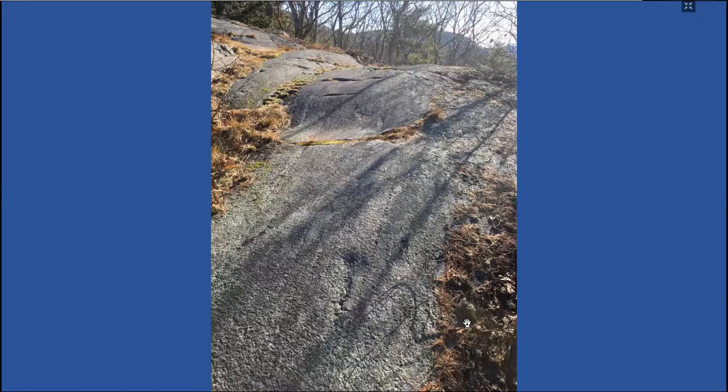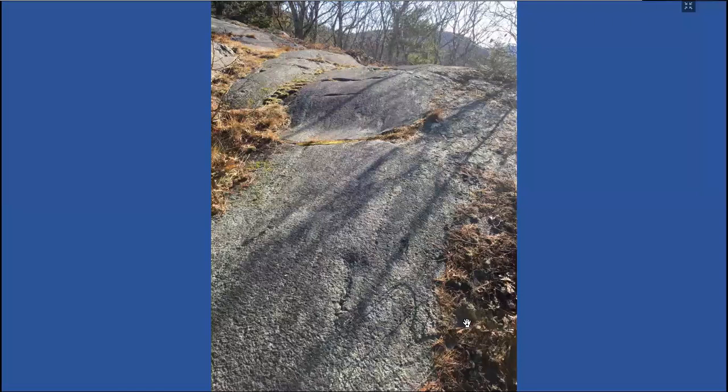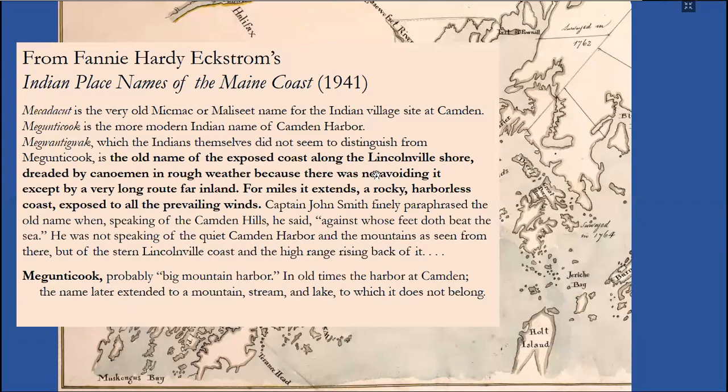This is just by way of showing that on the macro scale, you can see the grain of the glaciers. And on the micro scale, at the foot level, you can see the grain of the glaciers. That's Mount Batty in the background, and we're on the trail up above Barrett Cove here. So we jump forward a few thousand more years.